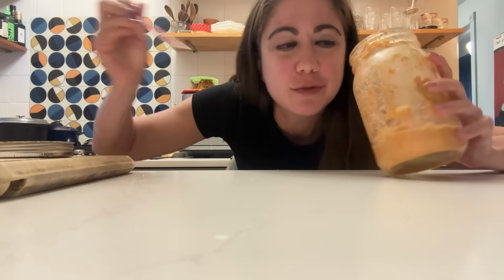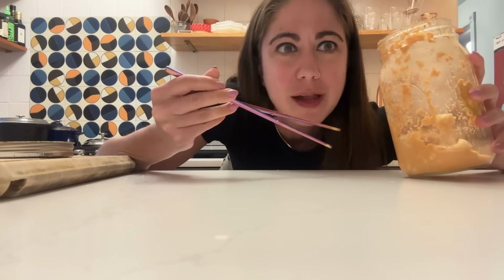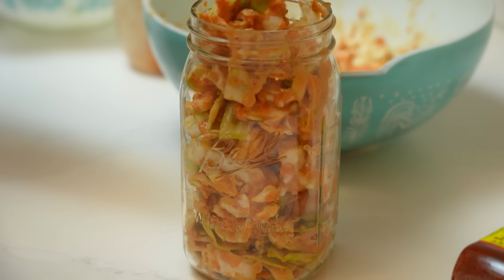This is present day Beryl checking in, and I am almost out of my golden cabbage. It is so good. I just like eating it straight out of the jar. It's so good a couple days later. This is really simple to make. I think if we hadn't been filming, I could have put this together in like 15 to 20 minutes. Golden cabbage, 10 thumbs up. 10 fingers up. 2 thumbs up. We got there in the end.